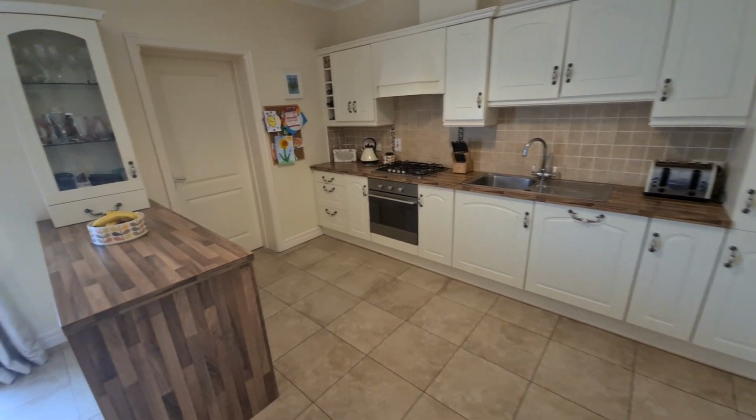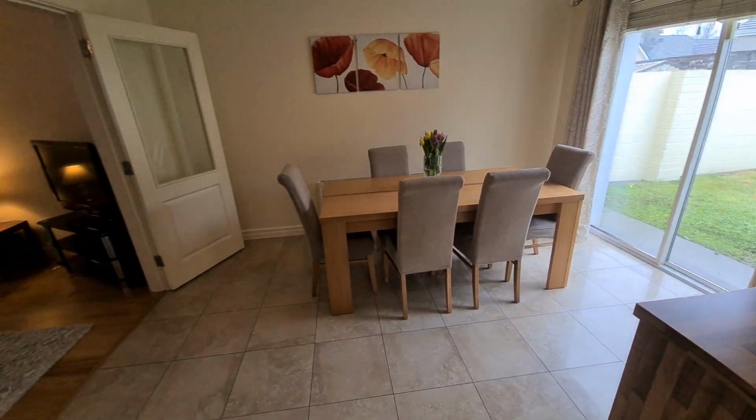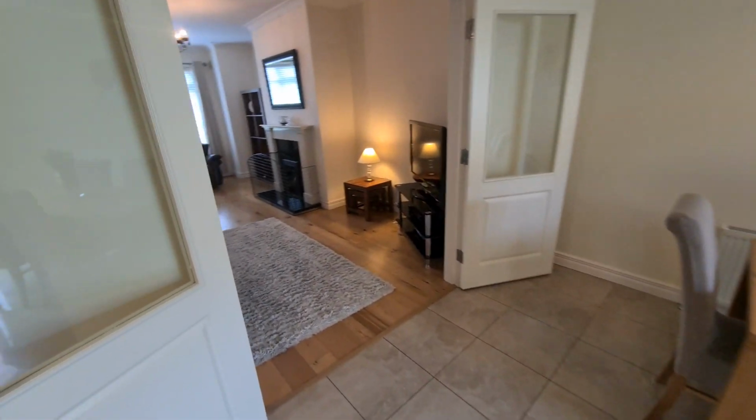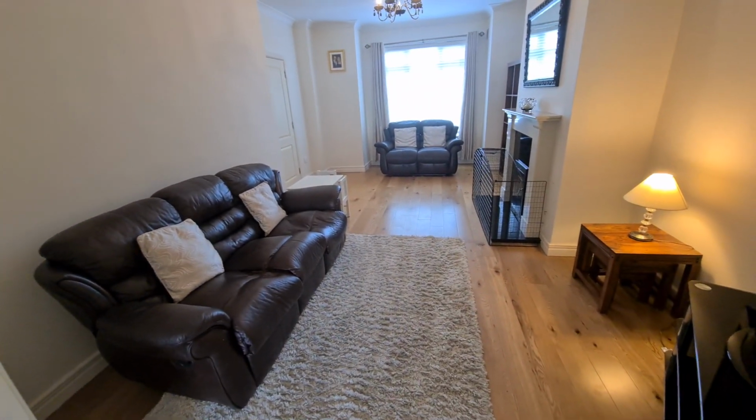So just to highlight and perhaps show off the connectivity of the open plan kitchen, living, dining, is through these connecting doors, which I've opened up, and it'll give you a really nice feel for how the flow of the ground floor runs.